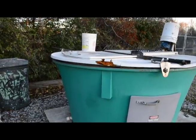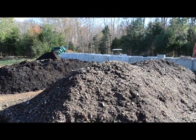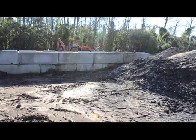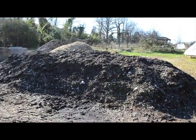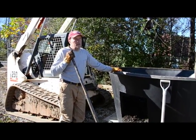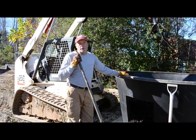I'll put the contents of about 2 earth tubs into each windrow. And each of those windrows is somewhere between 50 and 75 cubic yards of material.